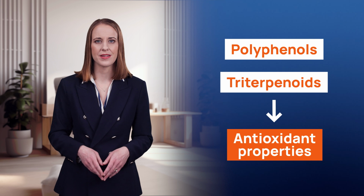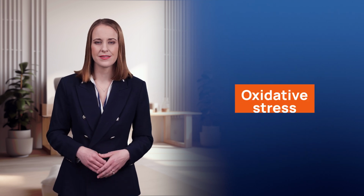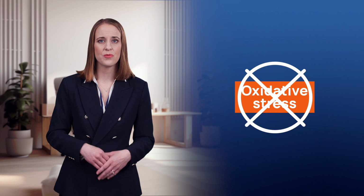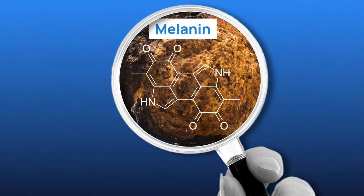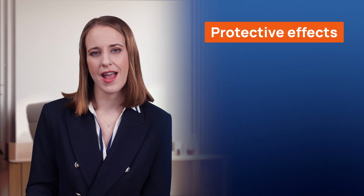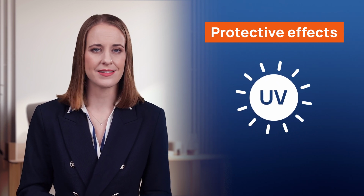Chaga mushroom is also rich in polyphenols and triterpenoids, which are celebrated for their potent antioxidant properties. These antioxidants play a critical role in combating oxidative stress, which is linked to numerous chronic diseases. Moreover, chaga is a source of melanin, a pigment that gives the mushroom its distinct dark color. Melanin has been recognized for its protective effects against UV radiation, contributing to chaga's antioxidant profile.